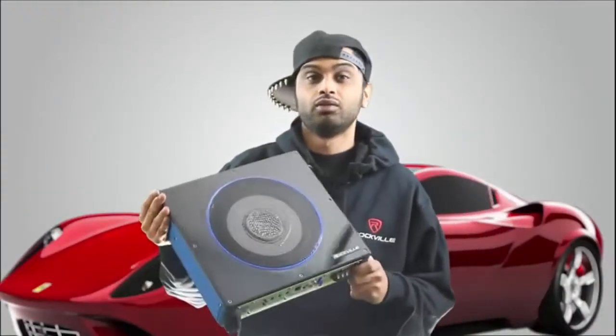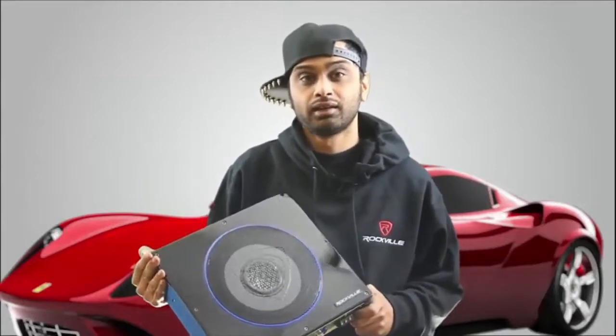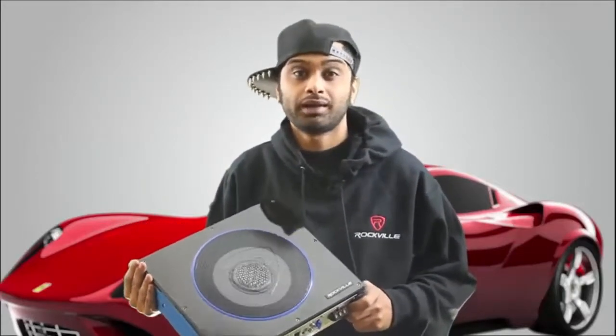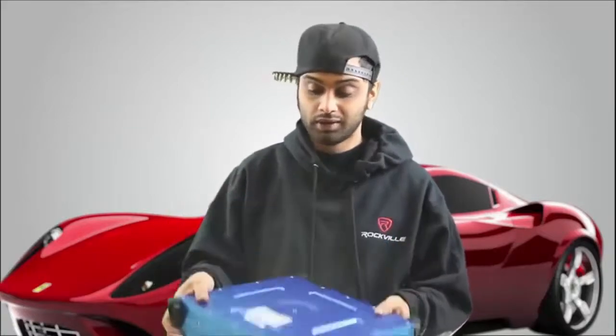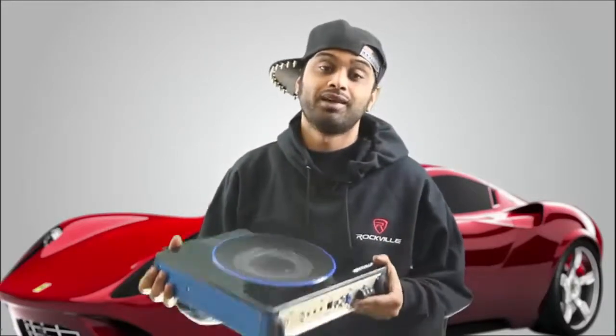I'm here today with the new RW8CA. It's our all-in-one compact powered subwoofer. As you can see, this thing is super small. It's very light, but it pumps out a lot of bass.